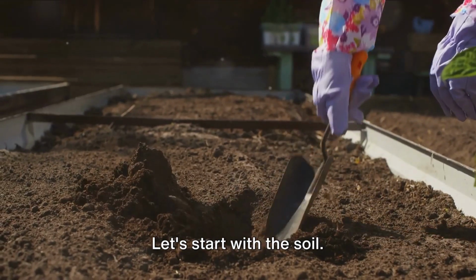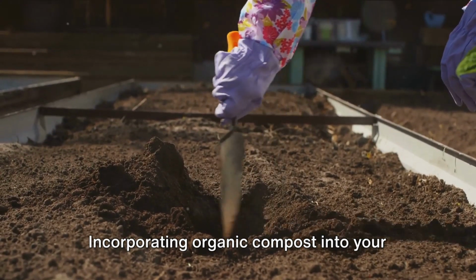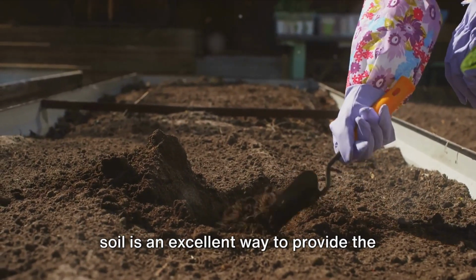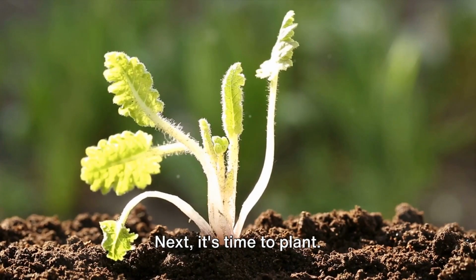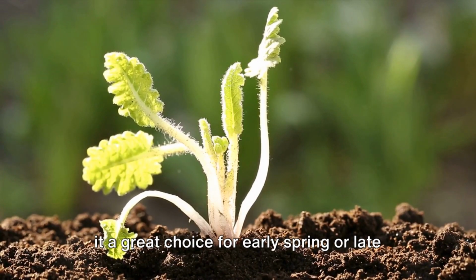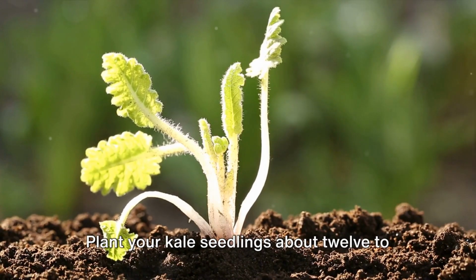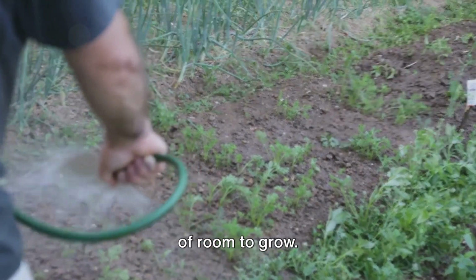Let's start with the soil. Kale thrives in well-drained, nutrient-rich soil. Incorporating organic compost into your soil is an excellent way to provide the nutrients that kale loves. Next, it's time to plant. Kale is a cool season crop, which makes it a great choice for early spring or late summer planting. Plant your kale seedlings about 12 to 18 inches apart to give them plenty of room to grow.